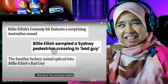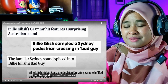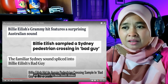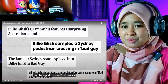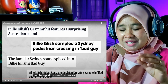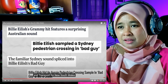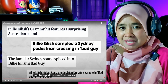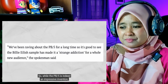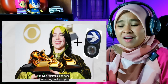Wow! The Australian media, I just can't believe it, because the Sydney pedestrian crossing button actually inspired Billie Eilish to make a good song, Bad Guy, and it's very special because that is an Australian sound, especially, you can find it in Australia. Transport for New South Wales were pretty happy with this collaboration. So while the PB5 is indeed an impressive invention, including winning the Grammy for Song of the Year, maybe Australia isn't done improving on it.